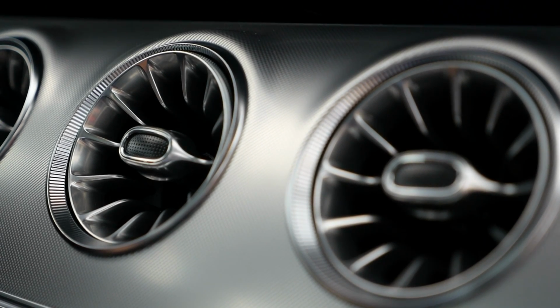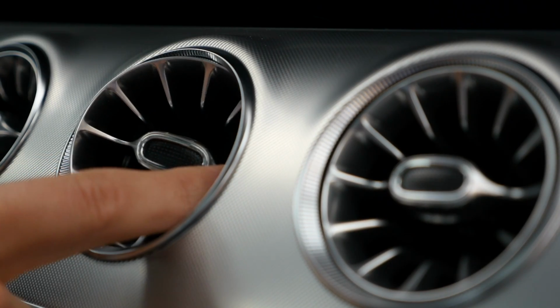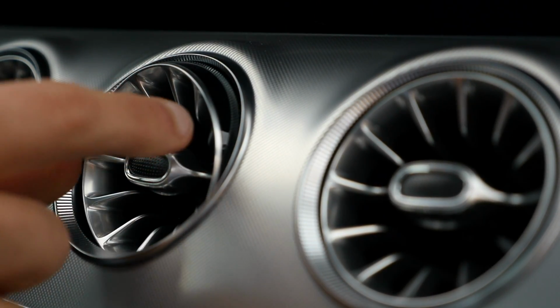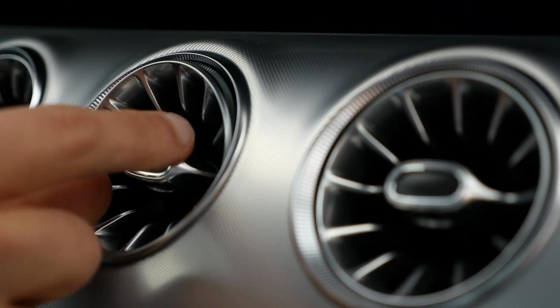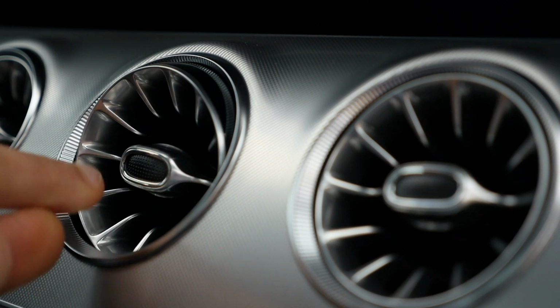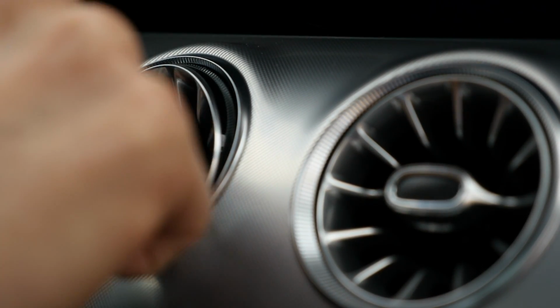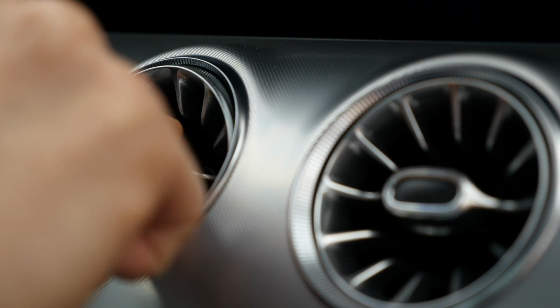And those unique vents, you can check out our E-Class sedan episode later to compare which one do you like more. Is really well crafted. It's almost like it would be flying in there. And clicking they do when you open and close them. So that is open, and close would be. And also refined clicking sounds.